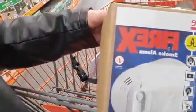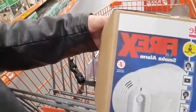The other thing is that you're supposed to have smoke detectors in each of the bedrooms. So you can actually get smoke detectors in larger packs. Like this one here is a 4-pack, and that way it saves you money, and all 4 look the same, and all 4 have the same date and things like that. The smoke detectors and carbon monoxide testers are now supposed to be 10 years.